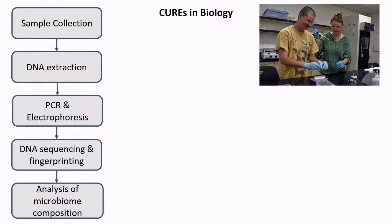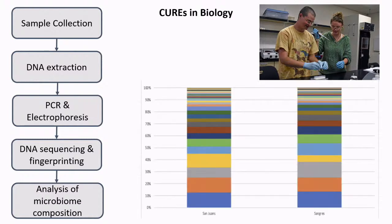And we're doing that in our cell and genetics lab. This is the same procedure that you would use to measure the microbiome in a human and make conclusions about human health. We see that there are differences in the microbiomes between the different mountain ranges here.